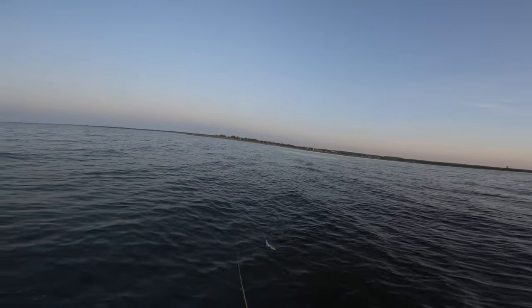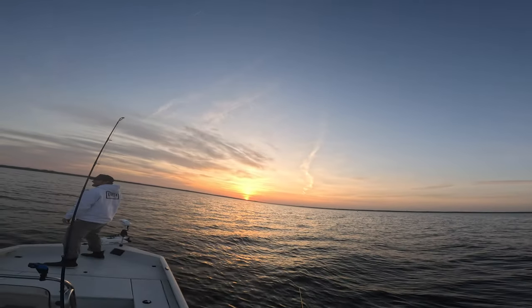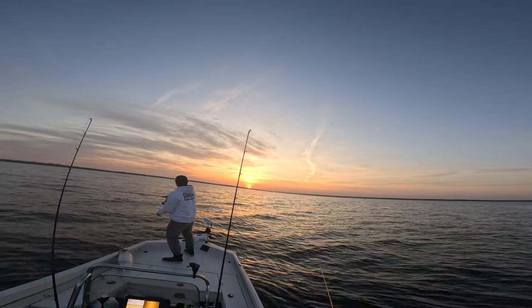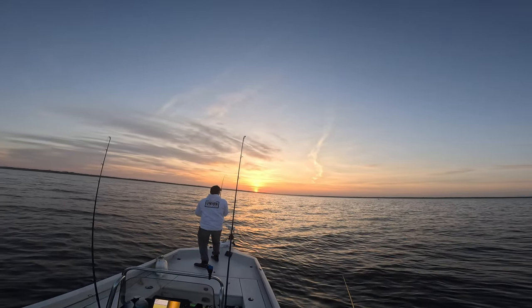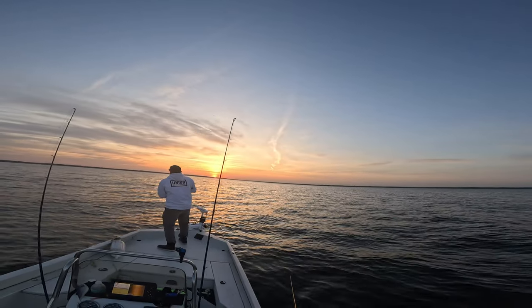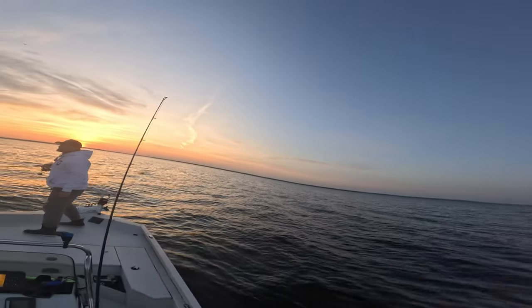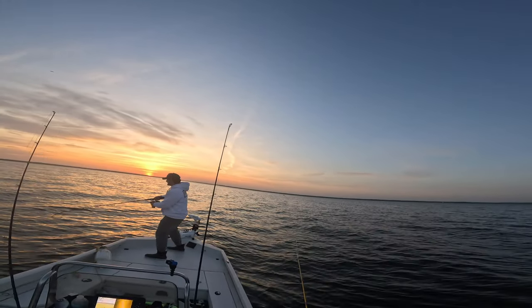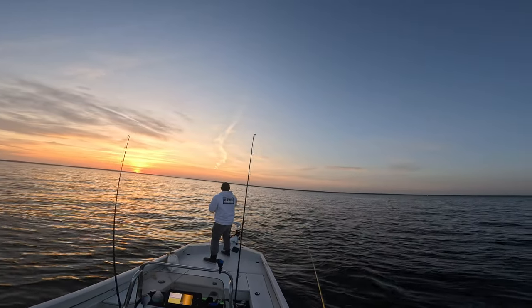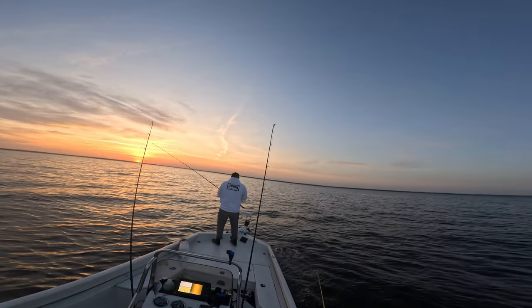Got one. Is he a biggin? He's big. Nice, meaty one. Yeah. 35 pounders all day. This is a nice fish. Sounds like it. He dropped it. Last cast here.